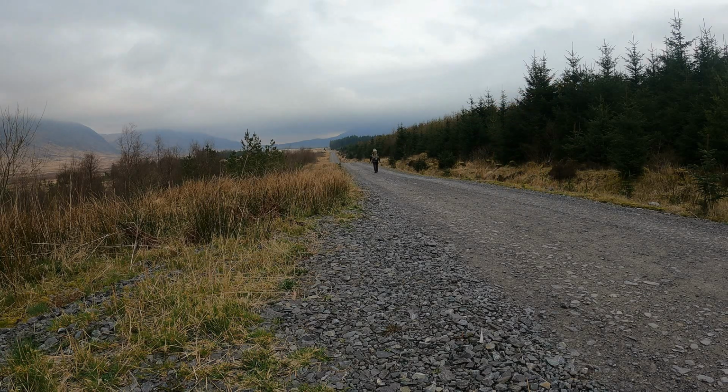These lochs are no great secret. I'm not going to name them, but they'll be pretty obvious to anybody that knows this area.